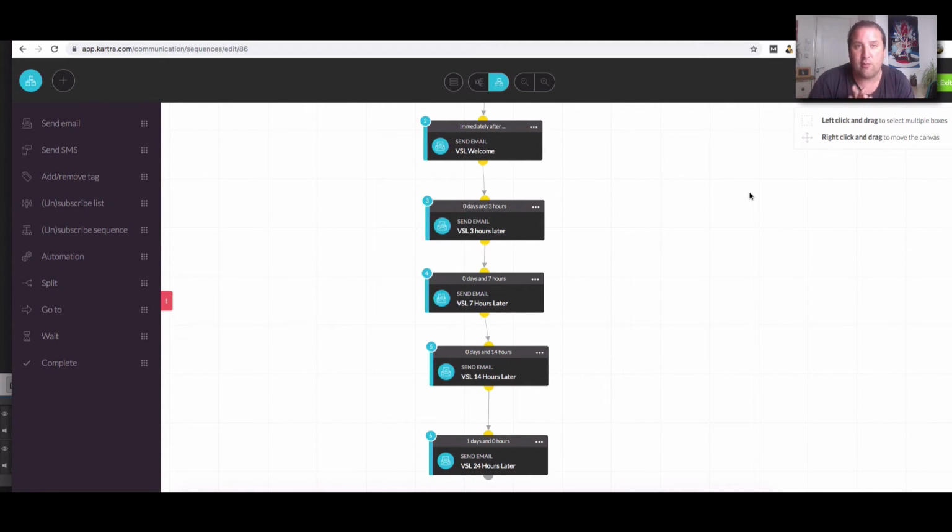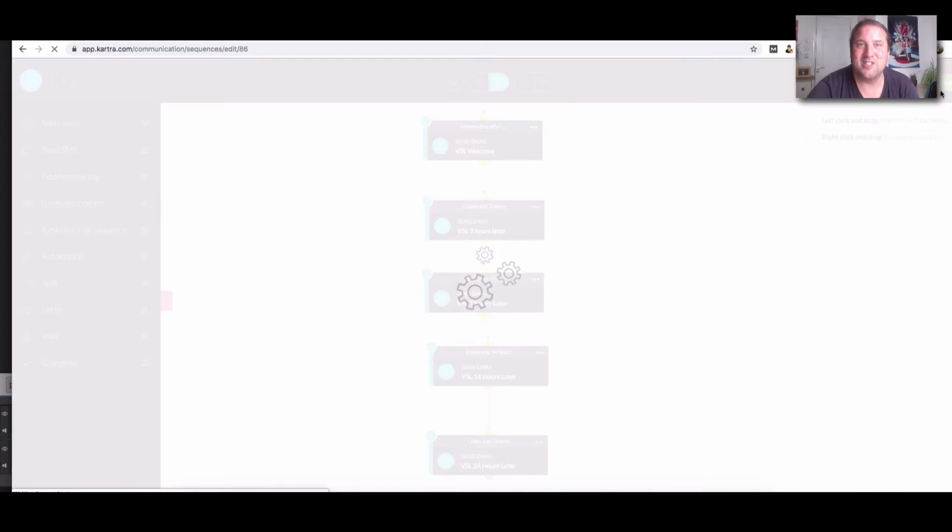So you've got 2 or 3 options here, especially in the first 24 hours, to start bringing in different elements, showing them things that are going to help them to understand that your solution is what they need. So that's it. That's the email sequence done. Obviously, you must go into this and edit this, guys, because otherwise it's going to send out emails.